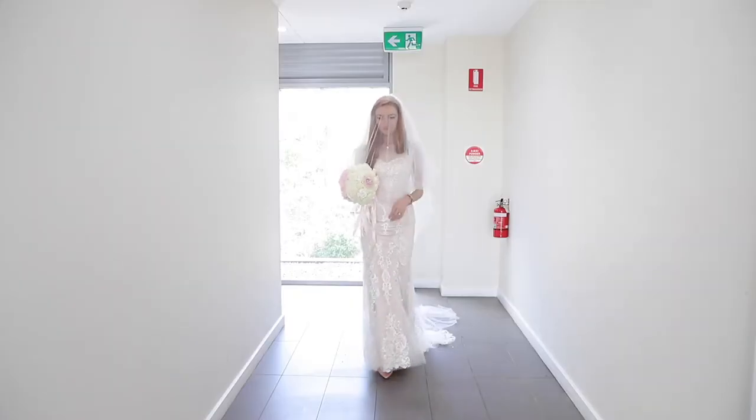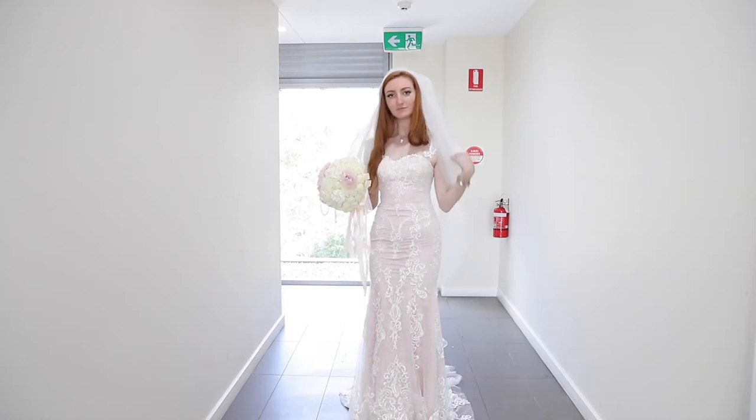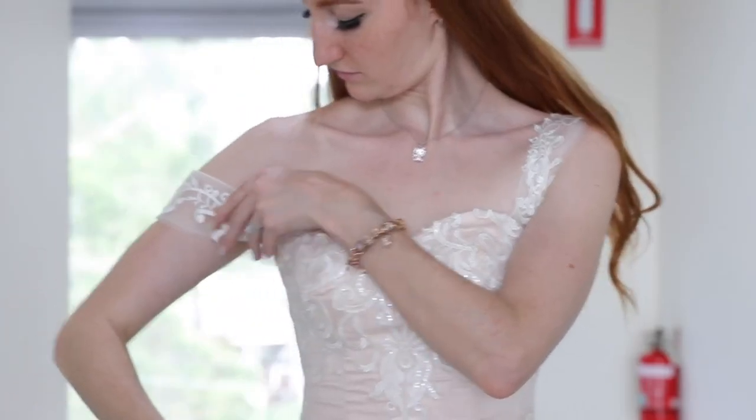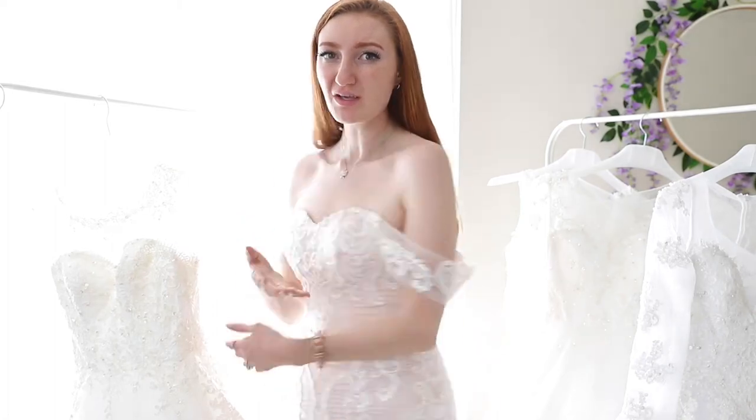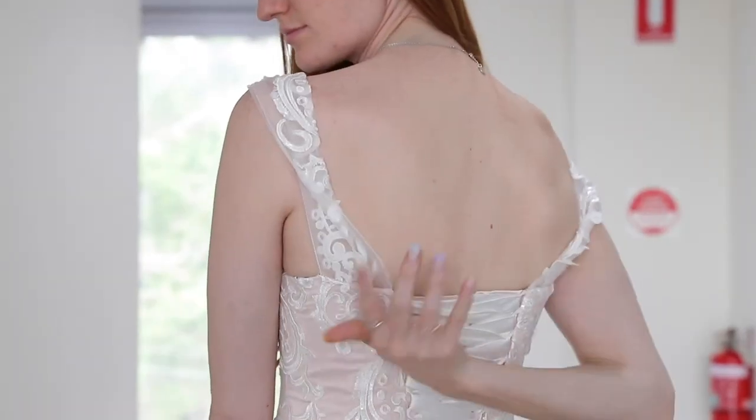So I'm not entirely sure if this dress is supposed to be on the shoulder or off the shoulder. I think off the shoulder, it definitely looks a bit better than it looks on the shoulder. And that could potentially account for why it's twisted. Maybe it's twisted so that when it falls like that, it could have something to do with that, I'm not sure. Tell me down below what you think. Is it supposed to be on or off the shoulder?